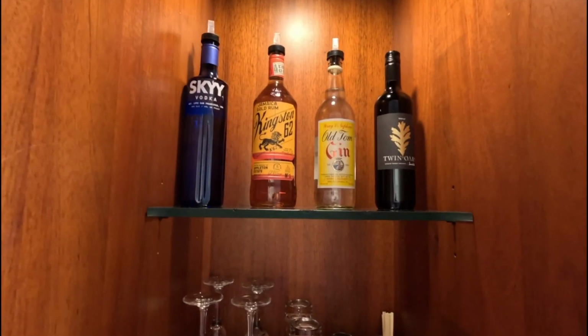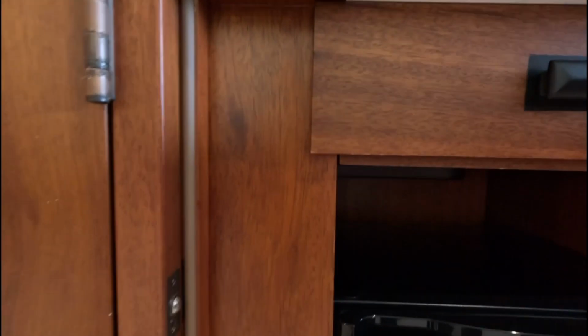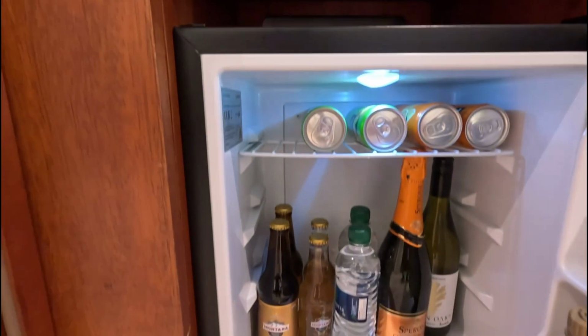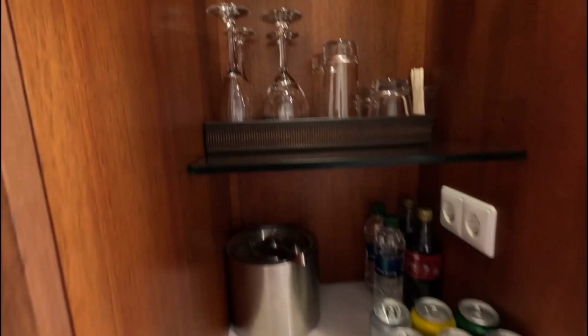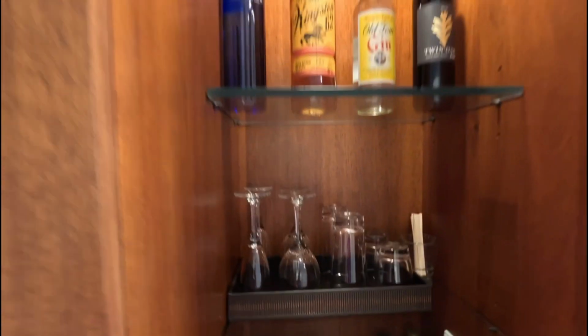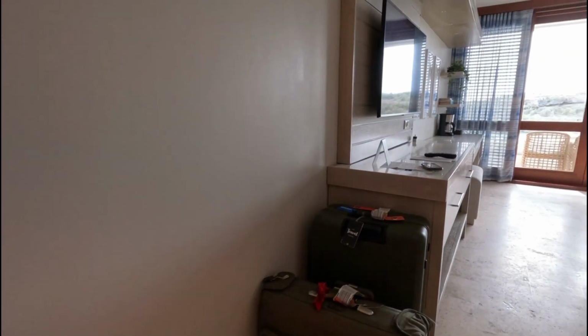And now for you guys who love to drink and mix, this is for free. There's no extra charge. They refill this refrigerator every day based on what you like. You can tell them which kind of drink, soda, whatever. There's no extra cost. Yes, look at all these great liquors for you guys. Now let's go take a look at the room.